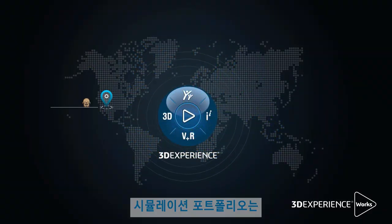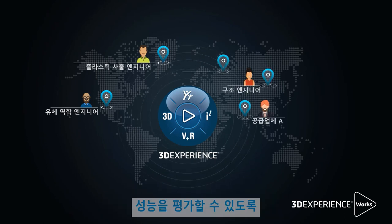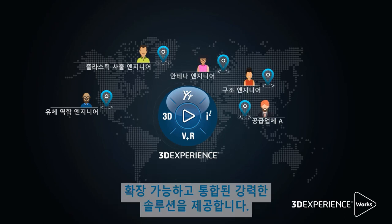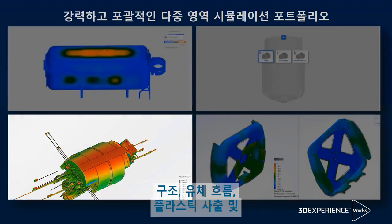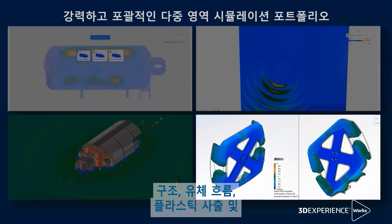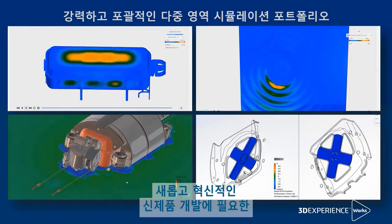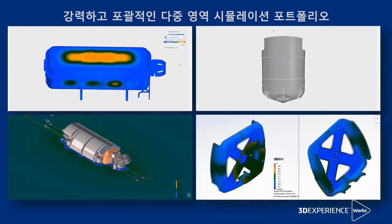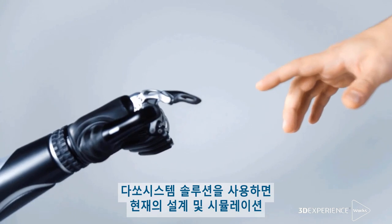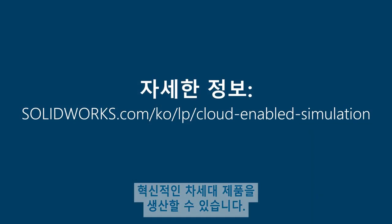The simulation portfolio offers a scalable, connected, and powerful solution for all designers and engineers, so they can assess product performance easier and faster than ever. With structural, fluid flow, plastic injection, and electromagnetic simulations, you are empowered to get the right technical insights you need for a new and innovative product development process. With Dassault Systèmes Solutions, you can streamline your design and simulation process today to produce the products of tomorrow.